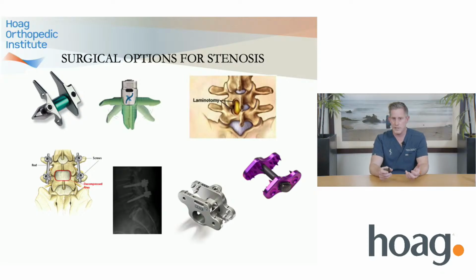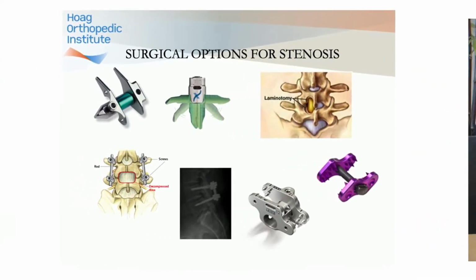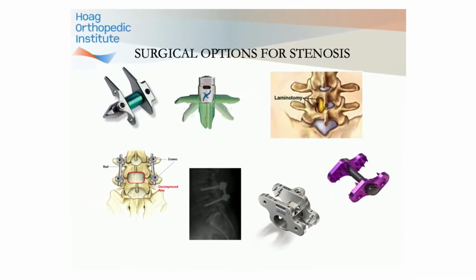So depending on the diagnosis, depending on what's causing the stenosis, really dictates a surgical approach. We again try a course of conservative measures. If there's a neurologic deficit, if it's non-responsive to these conservative modalities, if it's something that's debilitating and lessening the ability to function on a daily basis, then an option of surgery is generally proposed.